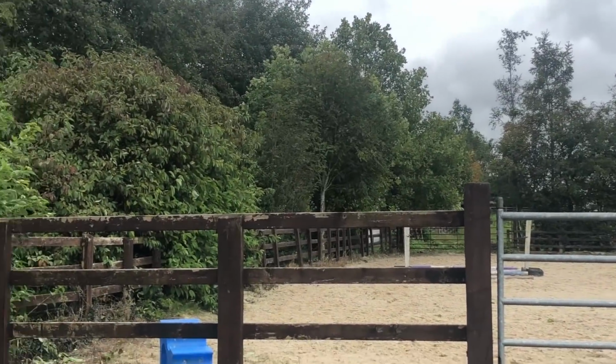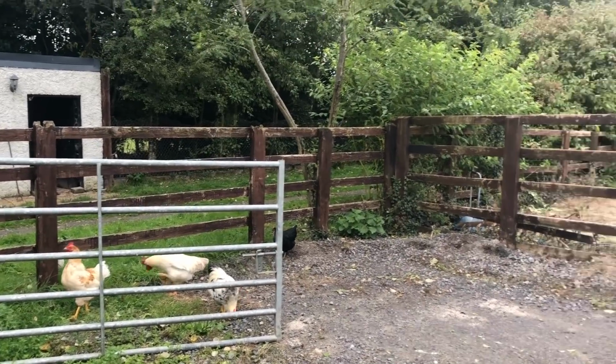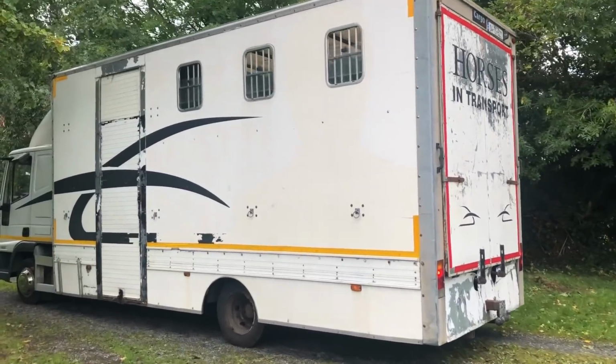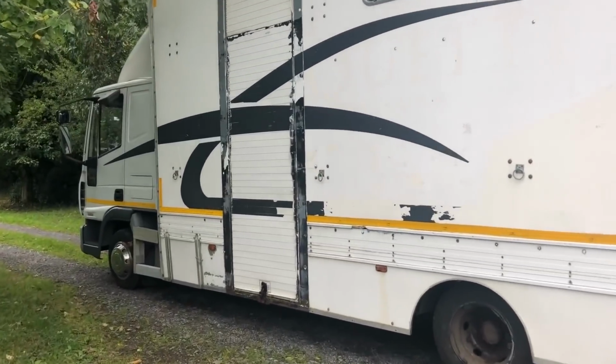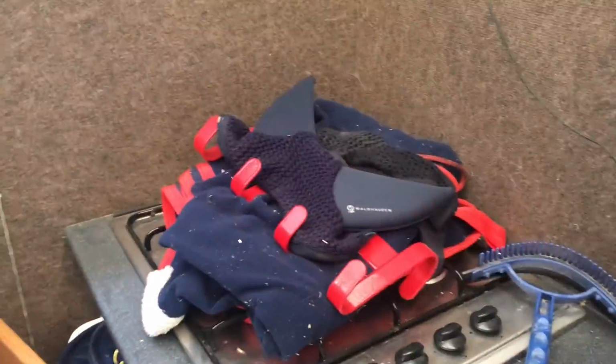Through the trees. All the chickens are getting out of the way. Come on, chickens. This is it from the outside. And in here is where all my stuff is. This is the inside, so there's my bridle, head collar. There's a sink here that goes into a tub. And also my boots are in here. And there's some other bits and bobs. There's loads of numnahs in there.